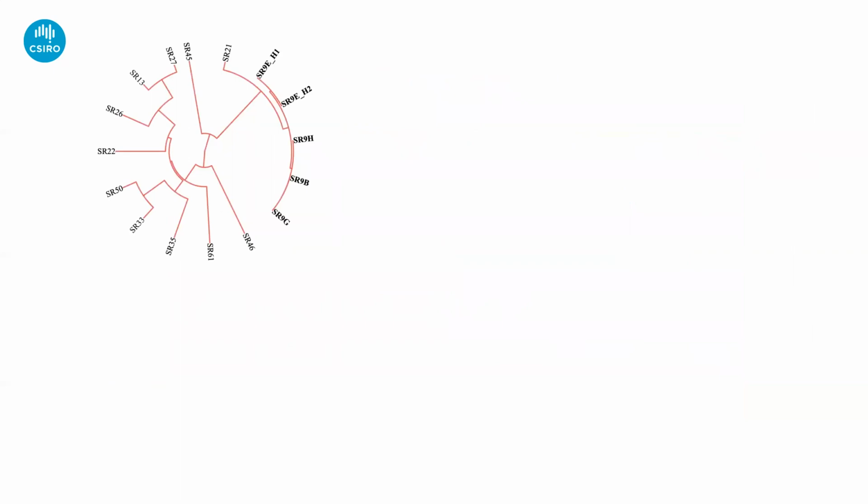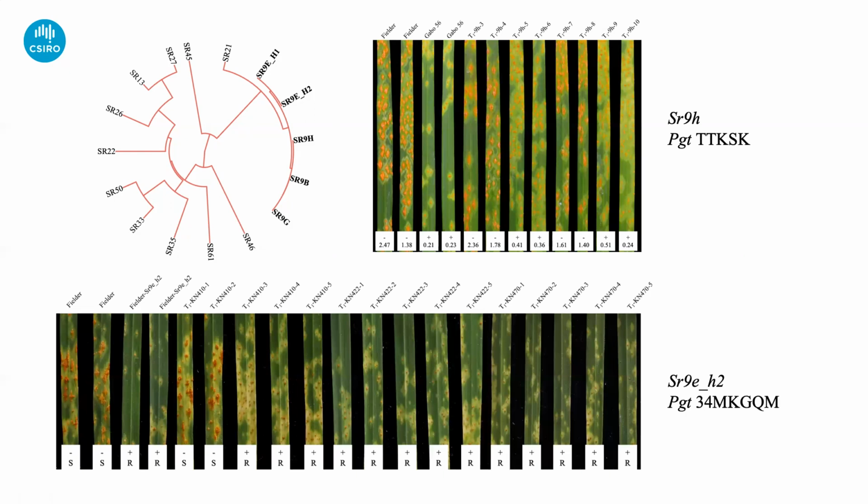To further validate the gene identity, we also performed a transgenic complementation experiment. As we can see from the tree, the SR9 alleles are clustered into two subgroups. So we took one allele from each subgroup as a representative. As expected, the T1 transgenic plants displayed a similar level of resistance compared with their wild type.